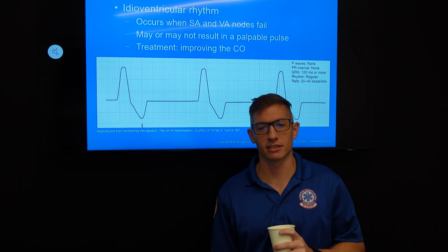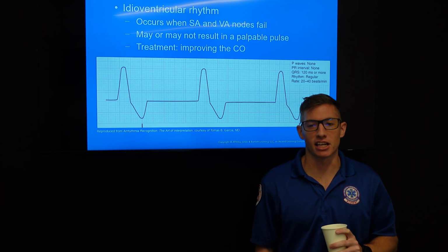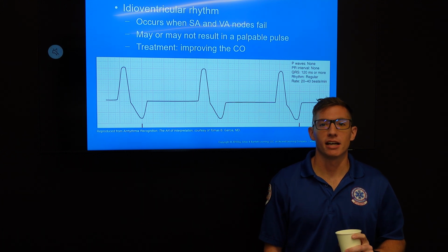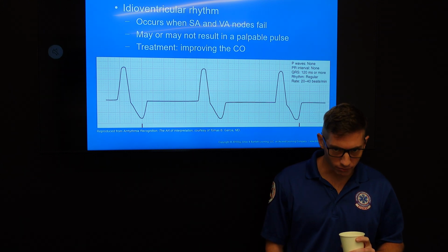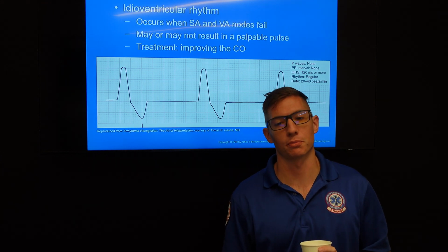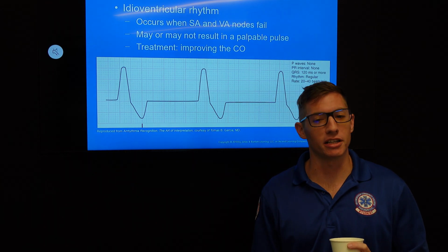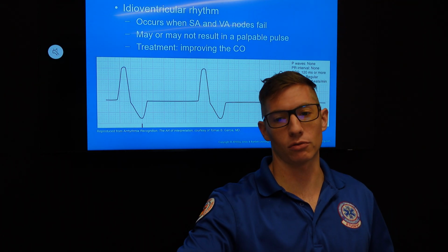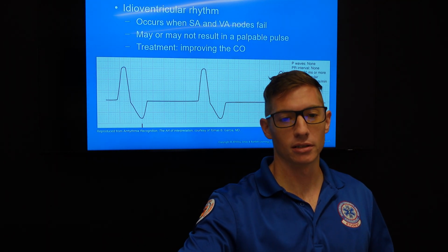Treatment for improving cardiac output is increasing the rate and, if possible, treating the underlying cause. If there is a pulse, then we're going to treat the rhythm in accordance with the bradycardia algorithm. But if there is no pulse, then the patient is in cardiac arrest. PEA activity, we're going to throw epi and electricity at him.